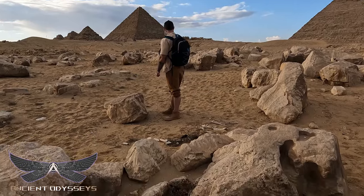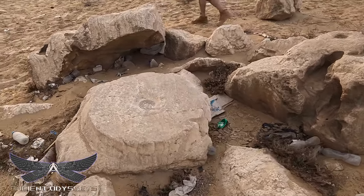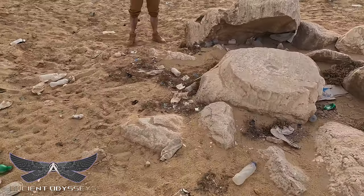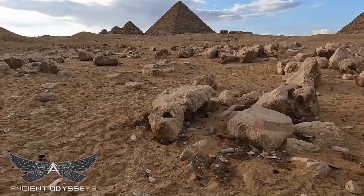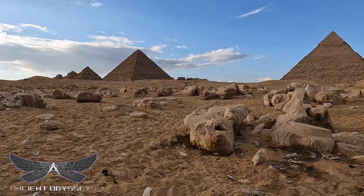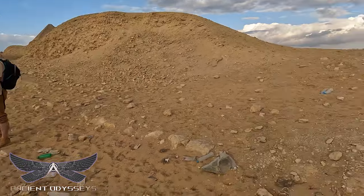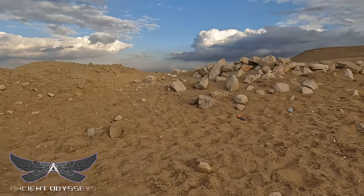These are some huge blocks, so whatever was over here was a fairly large structure. And Lex was just pointing out the base of a pillar or a column. So what the hell was out here? Another mystery of the Giza Plateau.